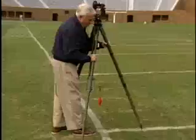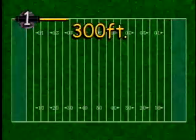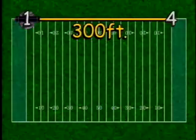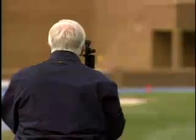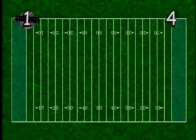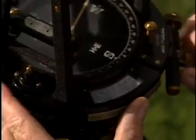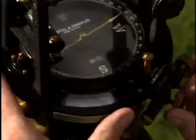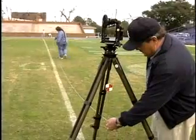All right. First, we pick a starting point and set the transit over the point. We call this point corner number 1. Then we measure 300 feet to the next corner and call it corner number 4. We mark this corner with a corner marker. With 0 on the scale, we look through the telescope and line up corner number 4. We know that the angle between the sides of a rectangle is 90 degrees. So we turn the telescope towards corner number 2 until we can read 90 degrees on the transit circle or scale. Now we measure the width of the football field, 150 feet, and mark corner number 2.